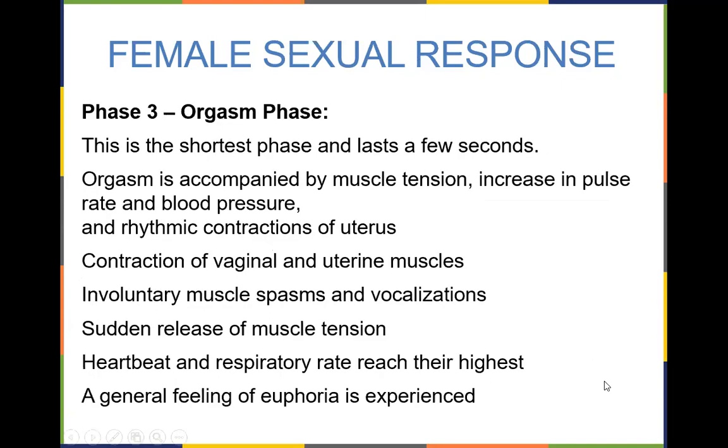And then the orgasm phase, this is the shortest phase. The muscle tension peaks, the pulse rate goes up, the blood pressure goes up, the uterus contracts. There are more vocalizations, more muscle spasms. Suddenly the muscles relax, the heart rate goes up. There's a large surge of endorphins, the pleasure hormone, released here. Remember, endorphins make you feel good. This is the same hormone that gets released when you exercise a lot and feel good after exercise. It's also the same hormone released when you eat chocolate.